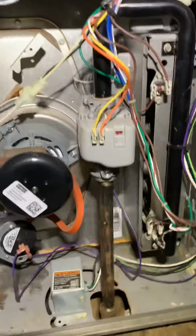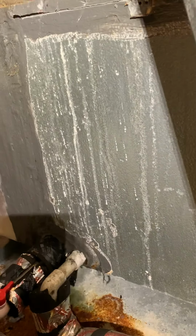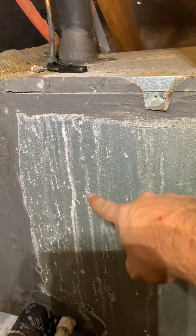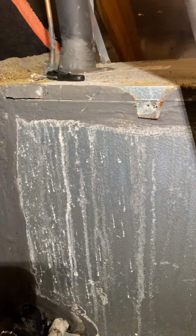This is a 10-year-old unit. I haven't looked at it yet, but I know this neighborhood, and I know that the houses were built 9 to 10 years ago. You can see some stuff on the outside casing of the evaporator coil. What this is, when they seal these units up, that's probably hard cast, and it just kind of flowed, but there's nothing wrong with it.